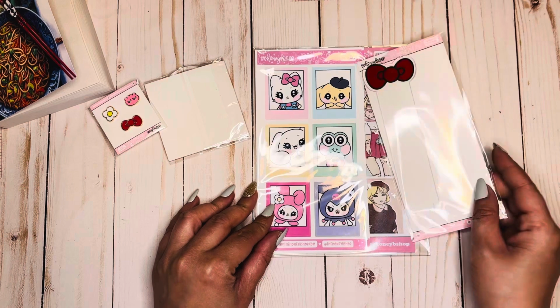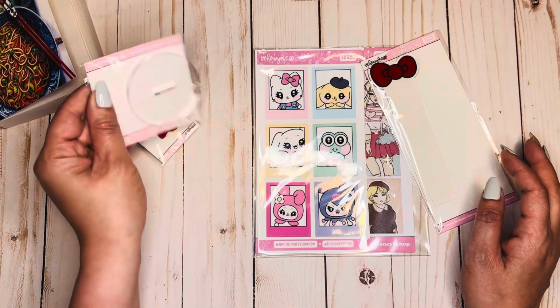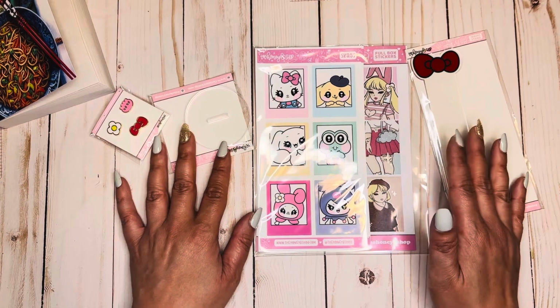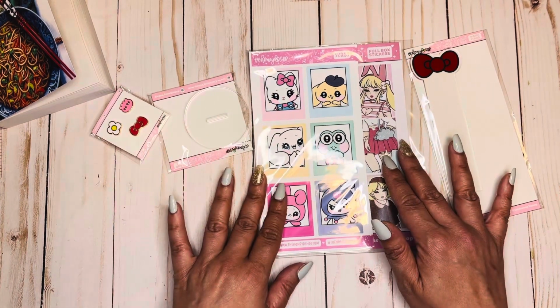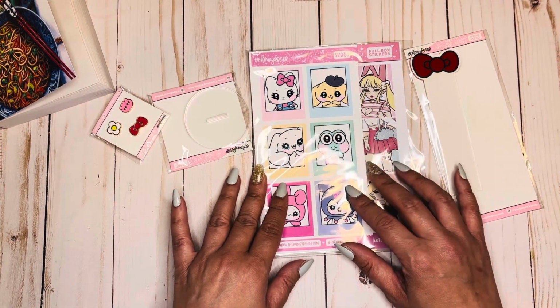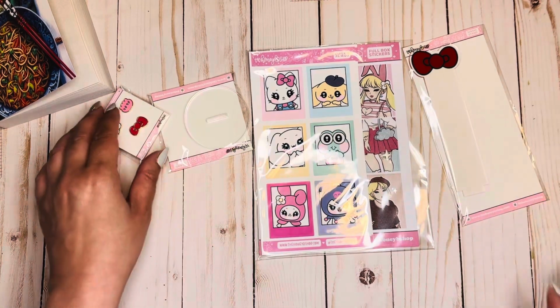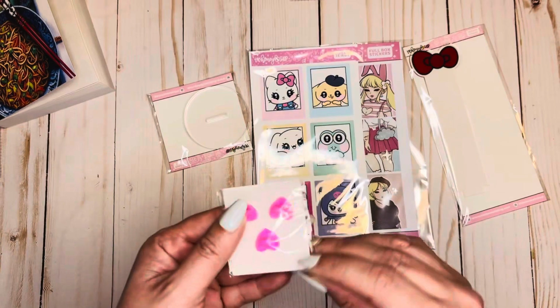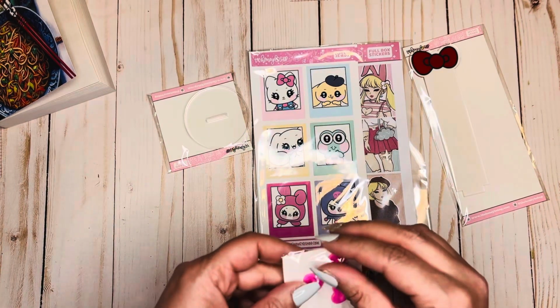Oh, this is not what I thought it was. Okay, that's a surprise. I thought I got a plant one, but this turns out to be the Hello Kitty box. So we are all surprised. So you got these cute little pins. I'll take them out of the plastic.